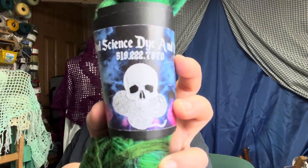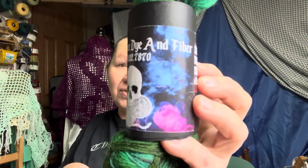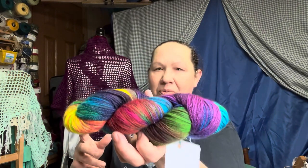Y'all, this one, I absolutely fell in love with the label. It says Mad Science Dye and Fiber. Check out that label. Is that not cool? Very, very neat. And of course, the yarn is green, so that's cool too. And then this one, I love this one too. This one is from WN Yarns, and its name is So Many Colors. There we are. And it's rainbow. So we got the rainbow colors. Very, very pretty. So that's what was in the box.